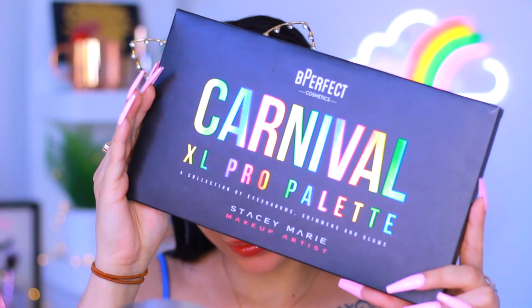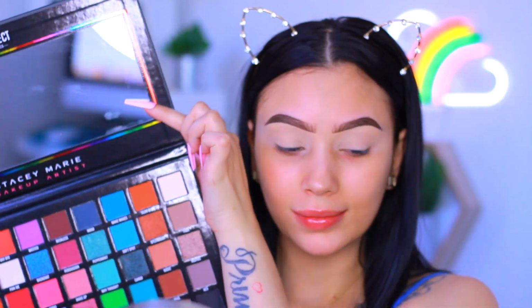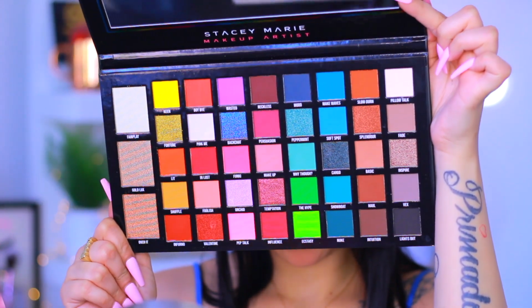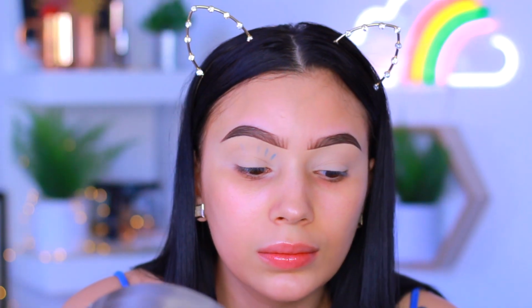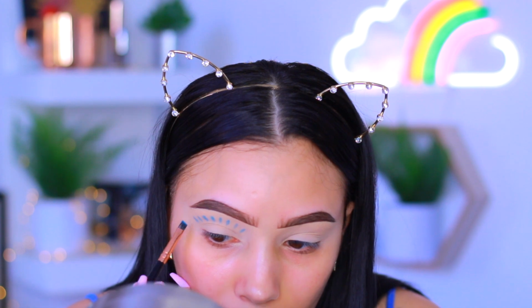I'm going in with my Bperfect Carnival XL Pro palette in collaboration with Stacey Marie. And girl, she is colorful, she's a vibe, and this palette is sickening. It is so gorgeous and so big, and literally has every color you will ever need doing makeup. So I'm gonna start off with the blue shade. I believe this one is called Soft Spot.